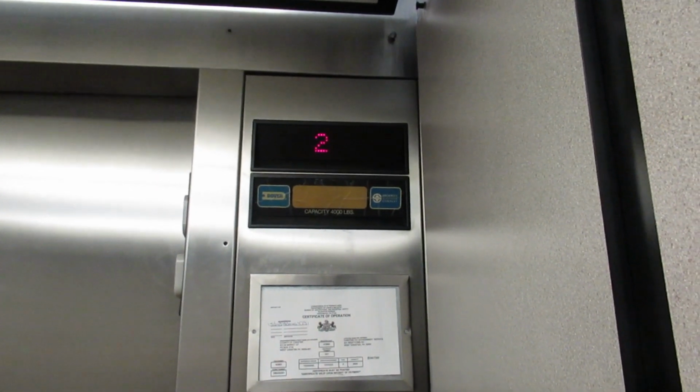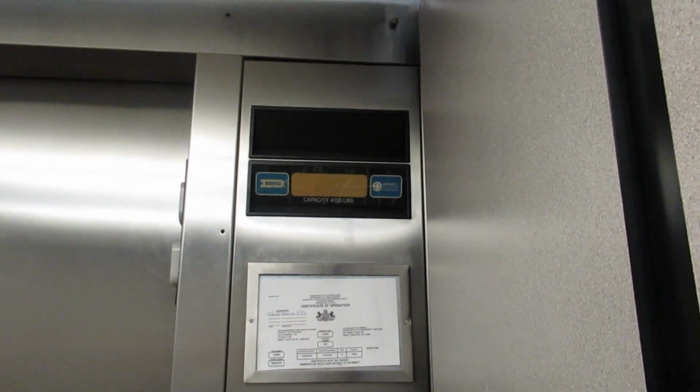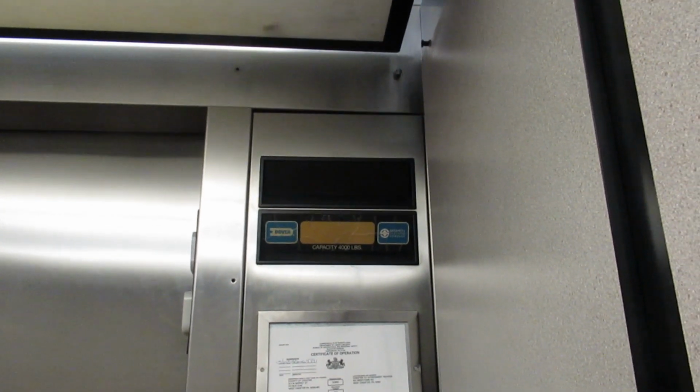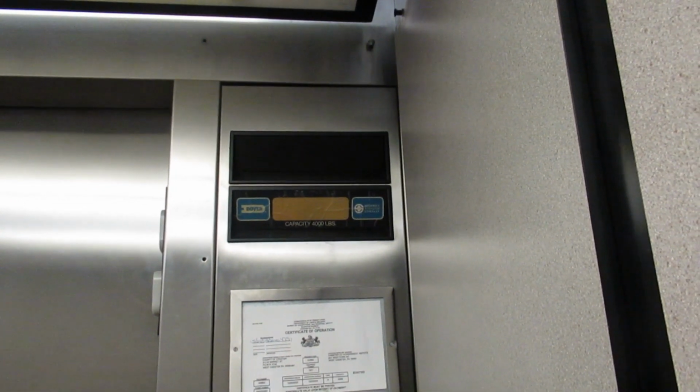And another difference is that instead of 3,500 pound capacity, this one is 4,000 pound capacity. Once burnt out. Here, B.